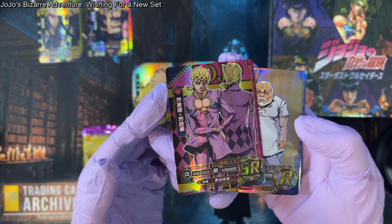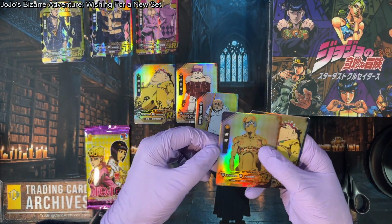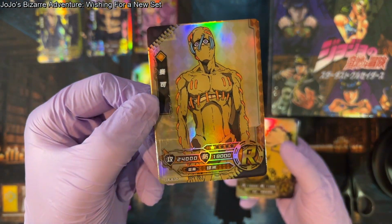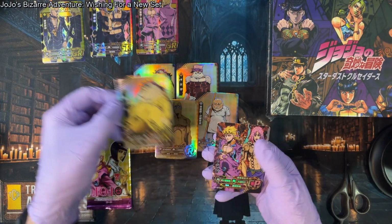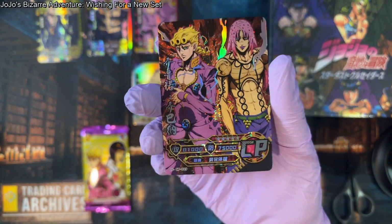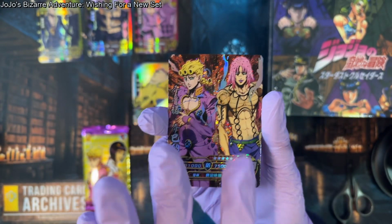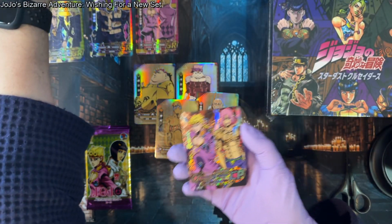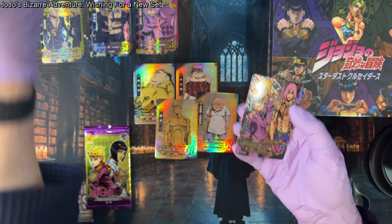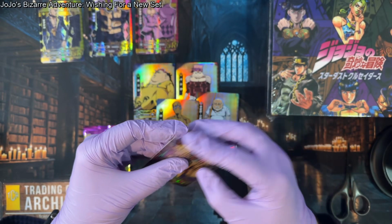Another SR hit here. And then rares. Oh, that's a new rare. I haven't had that one yet. Another dupe of that. Oh, and a CP. Wonderful. So CP, we learned, means combined power. Whenever you see a CP card, you're usually going to get 2 people combining their powers together to make that card. And so that's what we have here.